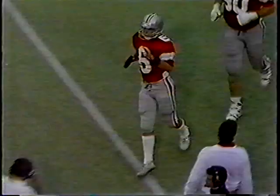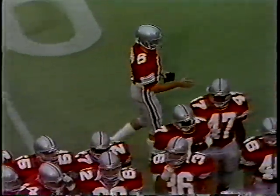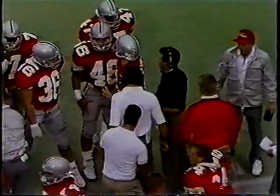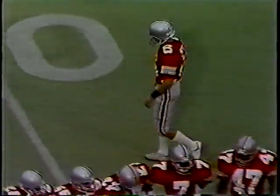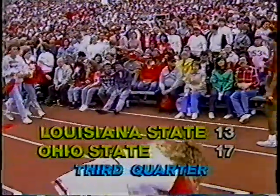So Pat Omoro, who was 4 for 4 in the Buckeyes opener, 1 for 1 a week ago, hits his first try of the day against LSU. And the Buckeyes lead is extended to 17-13. Buckeyes, however, Paul, were in position to get 6 or 7 points on that drive.